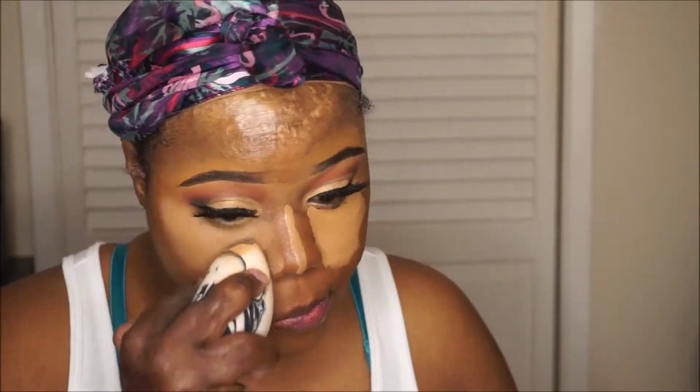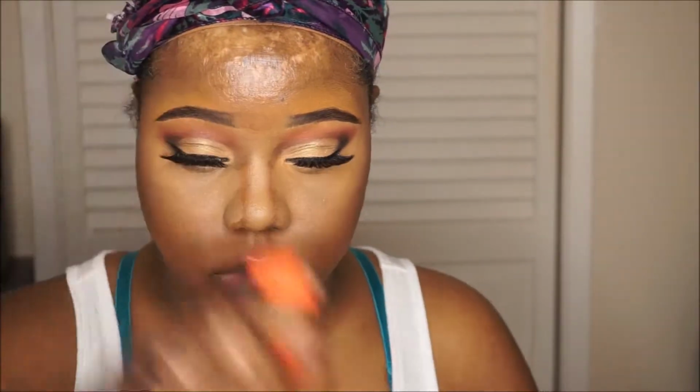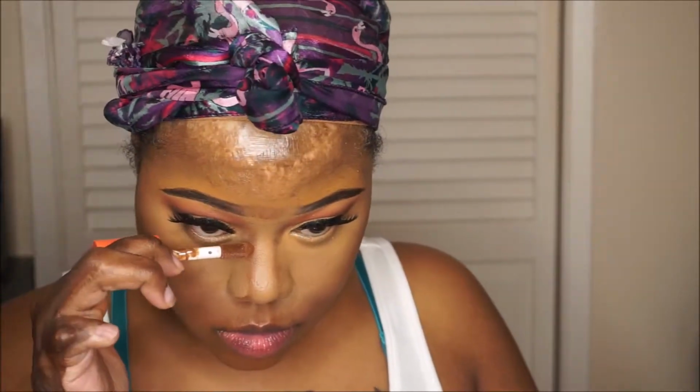And then back again with the Jouer Place concealer in number 13. It is a very nice highlight shade for my skin tone. I'm also going to bring it down the bridge of my nose as well and blend it out. Using another Jouer Place concealer in number 7 as a contour for my nose as well as my cheeks.